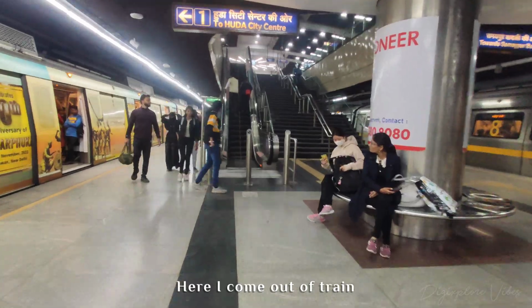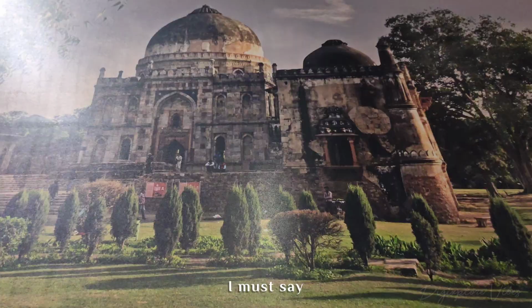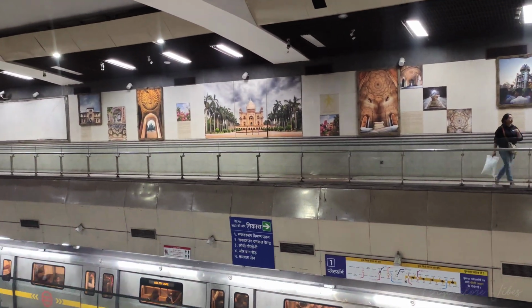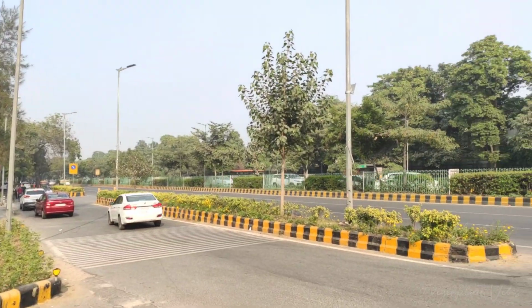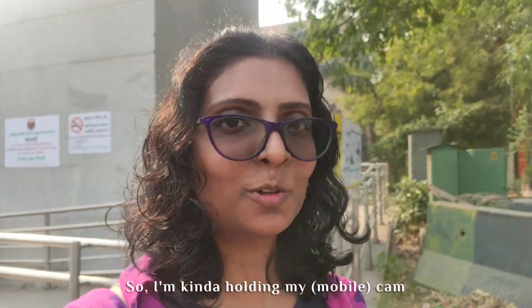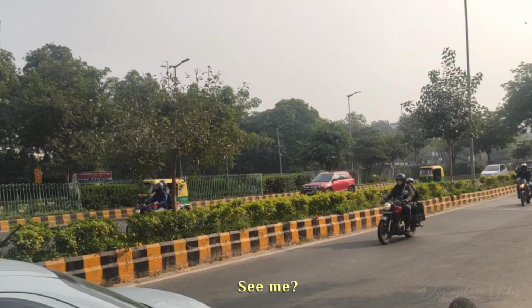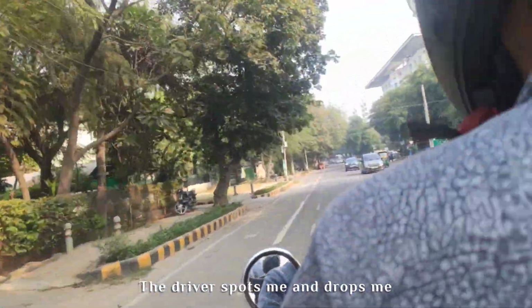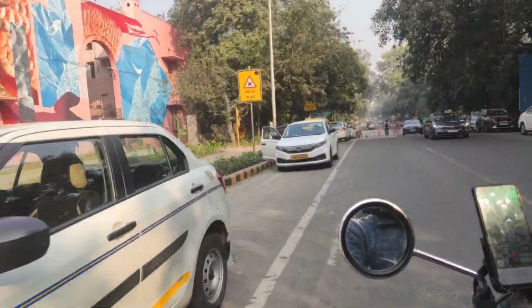Here I come out of the train to exit at Jorbagh metro station. I must say it got some pretty pictures of Lodhi Garden. Then I'm on my way to book my ride. Finally, the driver spots me and drops me in no time, because it's just around 2 kilometers away from the metro.